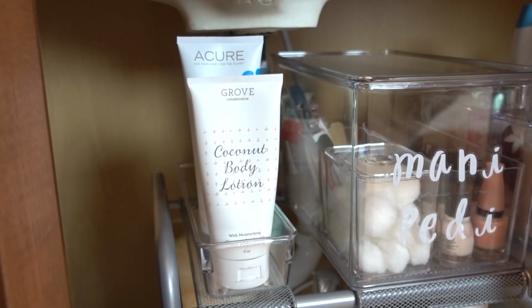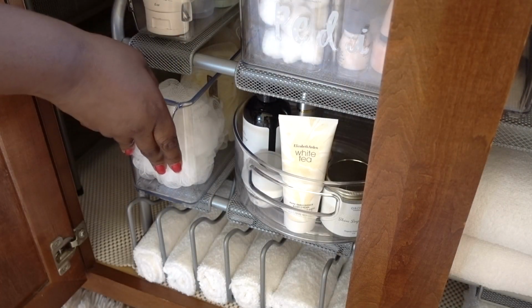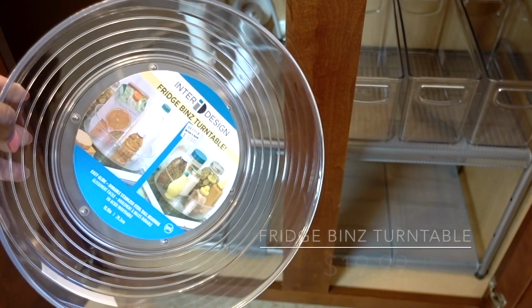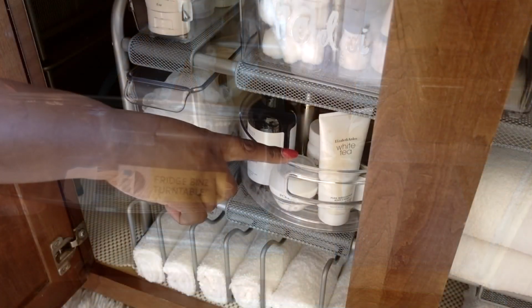In a smaller clear bin, I keep more of my natural products, and on a second shelf, I have another clear bin for sponges, and the bin is slender so it doesn't take up much space. And if you can use a Lazy Susan in the kitchen, why not use it in the bathroom? It gives you access to anything you'll need with a little turn.